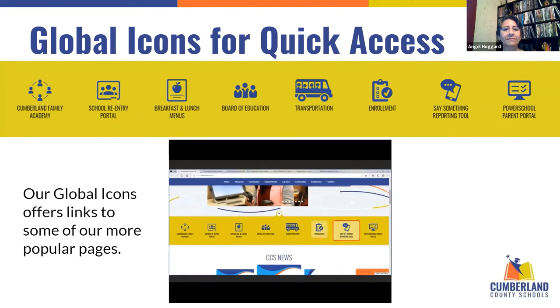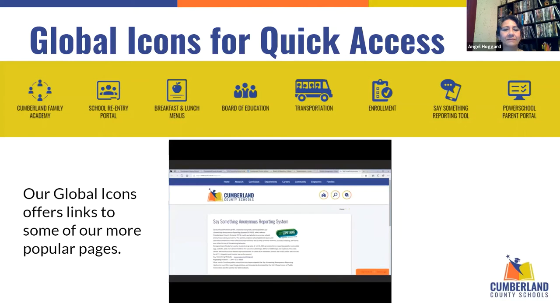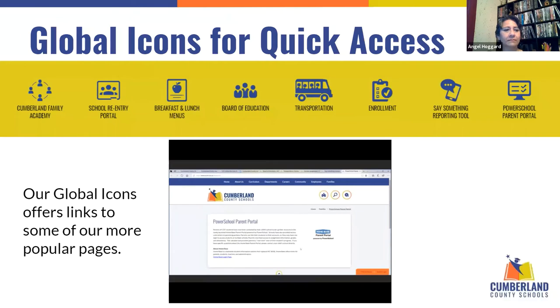Next, we have our Say Something reporting tool, which allows anonymous reporting of safety concerns. Lastly, we have our PowerSchool parent portal. Our parent portal allows parents and family members easy access to student assignments, grades, and attendance. And on this page, you also have a link to the portal login page.